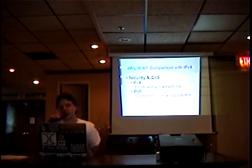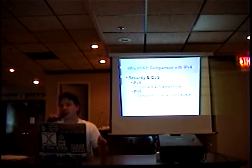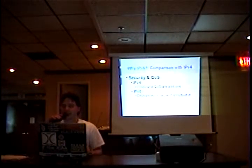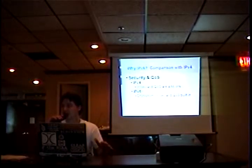Security and QoS. In IPv4, IPsec was actually backported from IPv6. Also, quality of service is an add-on. In V6, you get IPsec, you get encryption, and you get QoS built into the stack.